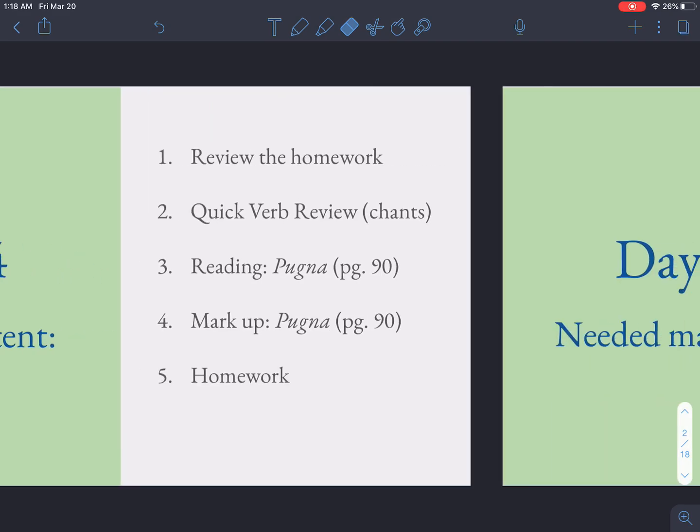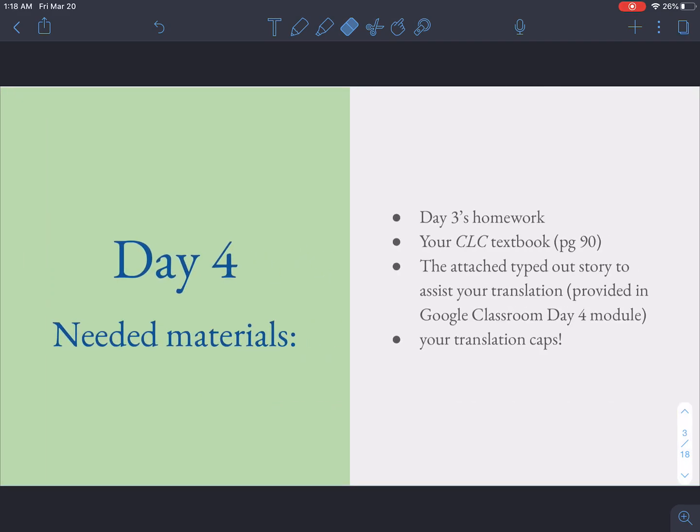Okay? The things you're going to need today are day 3's homework. That's yesterday's homework, when you listed out the verbs. You're going to also need your CLC textbook. That's the red textbook, and we're going to be on page 90 today. All right, and if you can find on Google Classroom, I have attached a typed out version of that story to assist you in your translation. You're going to need that later for when we do the markup, okay? And I need your translation caps, as per usual.